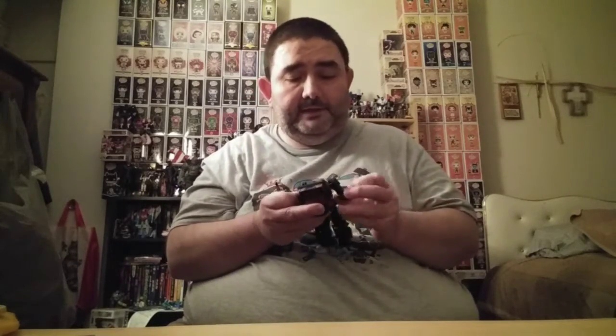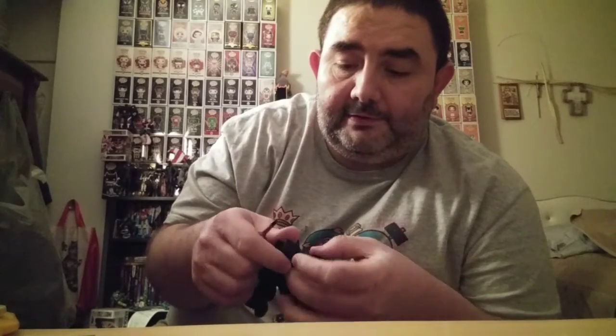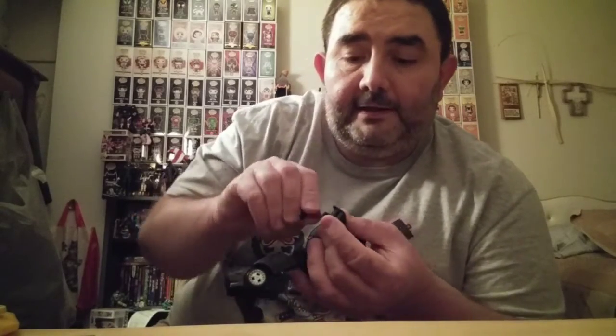There we go. That's working. Let's get his hands out because they're folded in there. Right down. God, I forgot it's black on black and I got all these shadows. So let's see. Get that rotated just right. Bring it in.